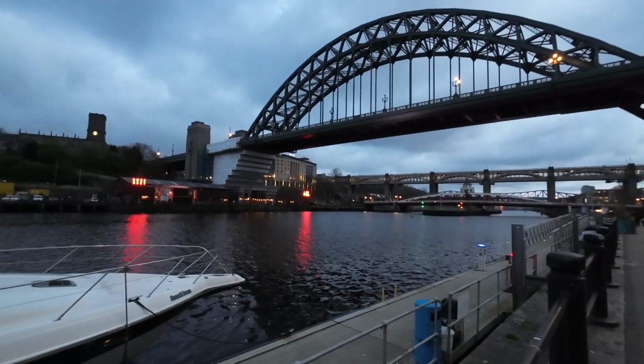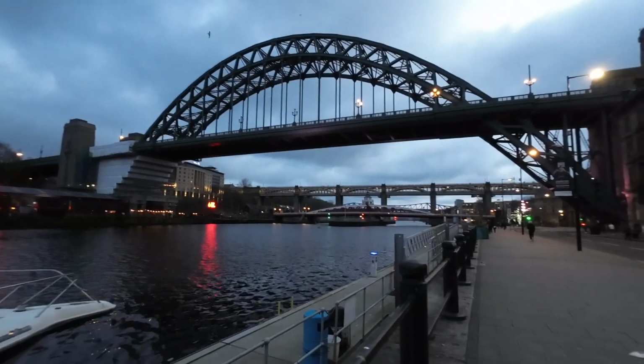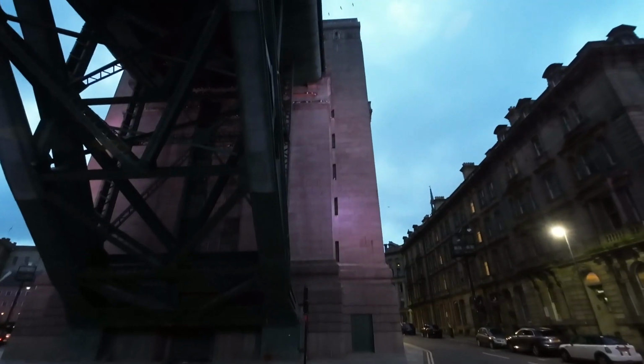We're just coming up to the Tyne Bridge. The problem with the Tyne Bridge is all the birds nest underneath it. It's kittiwakes. The kittiwakes and the seagulls.